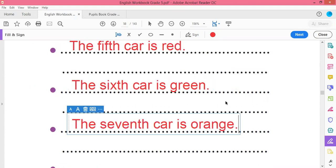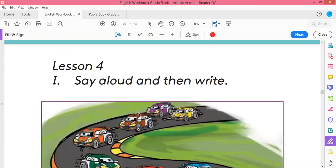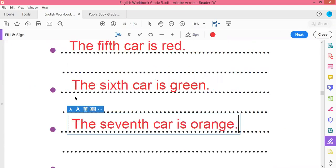Okay, the seventh car is orange. Then what about the eighth car here? Brown. Eighth car is brown. Okay, let's write.